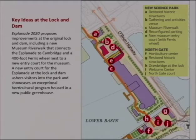There are three major moves that we would like to have happen in this area. Number one is that yellow line, designated C on this image. It is to reinstate what was there originally, which was a waterside walkway linking Cambridge and Boston.